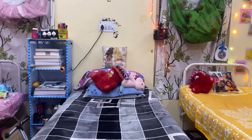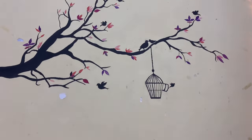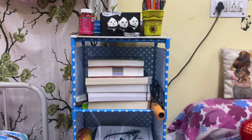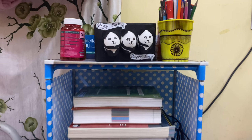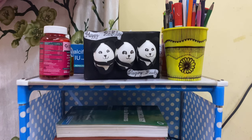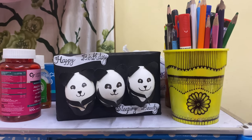So coming to my corner, I think I did a pretty good job there. I made this wall painting and these 2 cute little pandas. So this is my shelf, and you can see this cute little egg family that was actually gifted by one of my roommates, and it's very cute. And I have some supplements and this paint stand. Actually that's Maggie ka dabba.